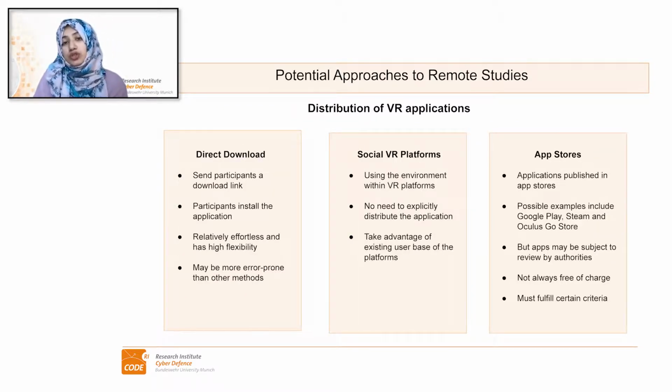Next, we explored the approaches to distributing VR applications. As you can see, we have three approaches to do this: direct download, VR platforms, and app stores. Each approach has a list of pros and cons.